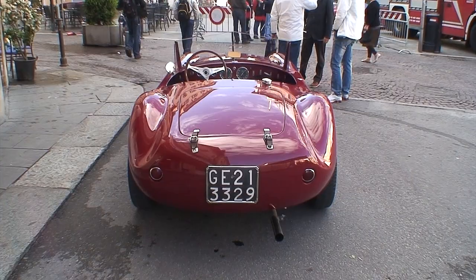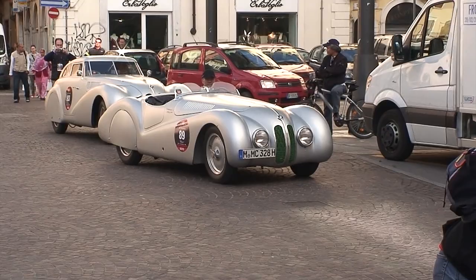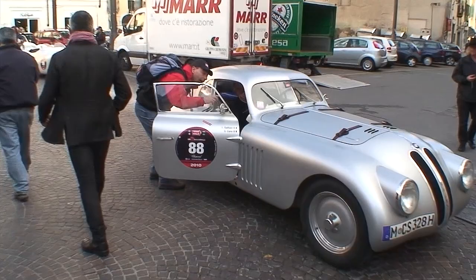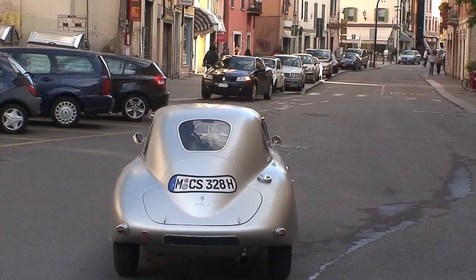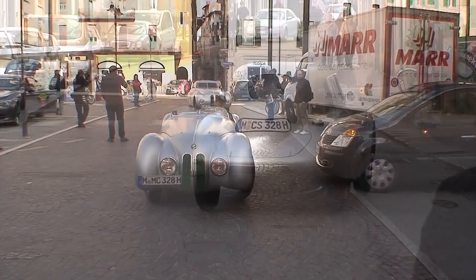All right, BMW is getting their cars ready for, you know, early morning publicity, I presume. Still great to see them, though. Being told to line up with the rest of the cars, I guess.